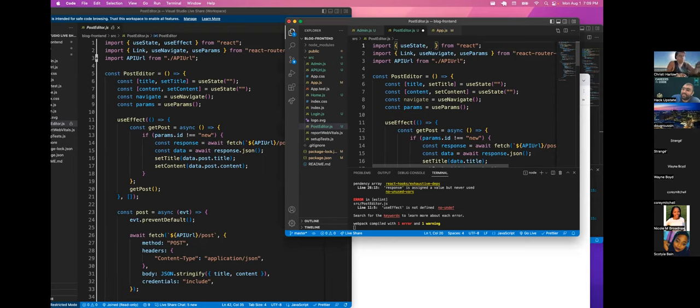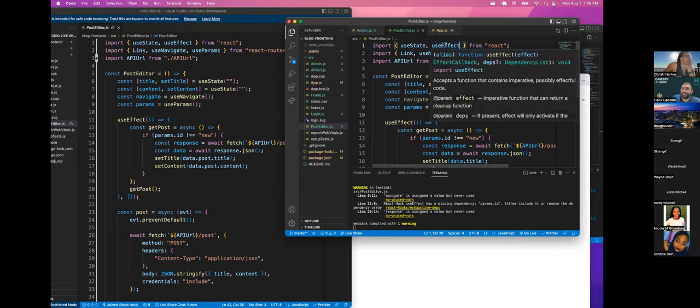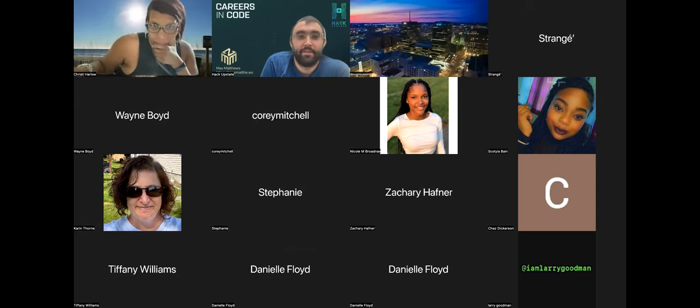I put in the useEffect and I put in this and then it changed, maybe I hit something. I don't know, but I thought I did this already. Okay. Good to go? Yeah. Cool. Wayne, do you still need help? No, I'm currently typing. Okay.